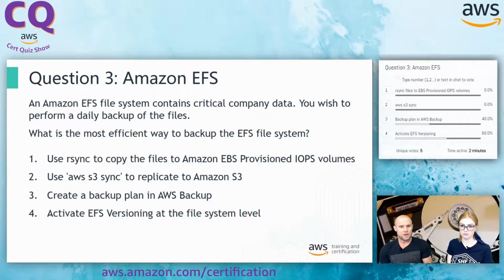Yep. But to do that, you'd have to create an EBS volume. You'd have to manage that volume. You'd have to have a server to run that command from to copy the data. So it doesn't seem the most efficient way to back up an EFS file system. Use AWS S3 Sync to replicate to S3. Again, that's overhead. It may work, but you'd have to manage that one. Okay. Create a backup plan in AWS Backup.